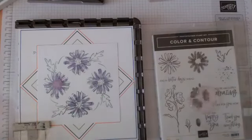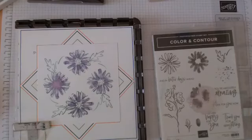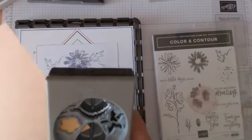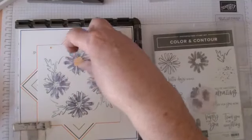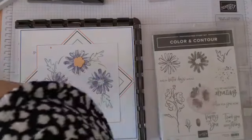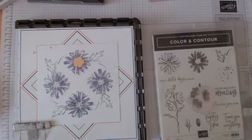What do you think? Or do you think I could do it with a different colour? I don't like it with that colour. I think it probably needs to be a bit darker. So I'm going to bring in pale papaya. Let's see what it's like in pale papaya. Oh, yes, I'll save that, I won't waste it. What do you reckon? Pale papaya. Oh, do we want fresh freesia? Let's see.